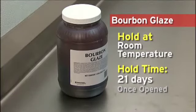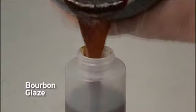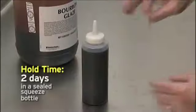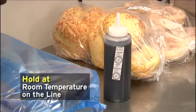Bourbon glaze comes packed like some of our other salad dressings. However, it can be held at room temperature. The hold time is 21 days once opened. When it is needed on the line, pour the bourbon glaze into a squeeze bottle. This will make it easy to portion. The hold time is 2 days in a sealed squeeze bottle. The bourbon glaze should be held at room temperature on the line.